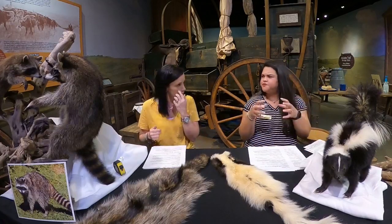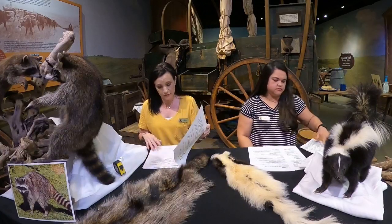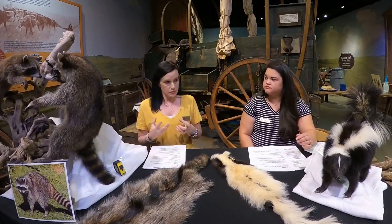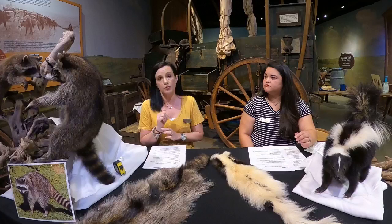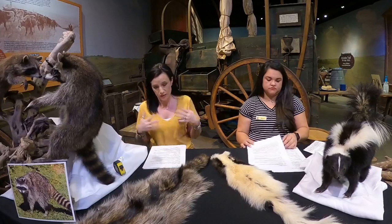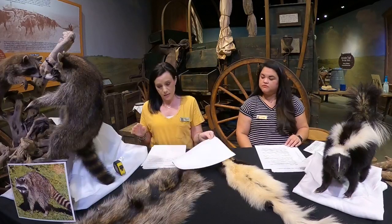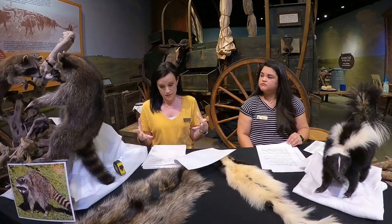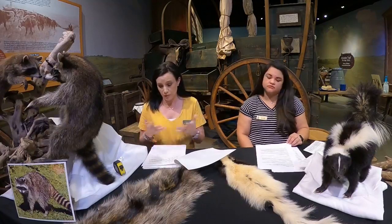Do they live in groups? They do. The females are more apt to live together than the males. Now, an interesting fact about the female-male thing, the females are the primary caregiver. So when they give birth, the males pretty much have no part in raising the kits. That is what the baby skunks are called. And mom will carry the kits for about 66 days. So roughly 2 months is how long they stay pregnant, if you will.